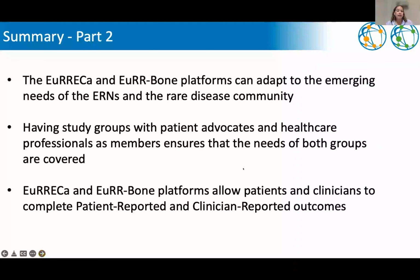So in summary, the Eureka and Eurobond platforms can adapt to the emerging needs of the ERNs and the rare disease community, and this is exemplified by the work we're doing in the core registry. Having study groups with patient advocates and healthcare professionals as members ensures that the needs of both are covered. And the Eureka and Eurobond platforms allow patients and clinicians to complete PROs and CROs.